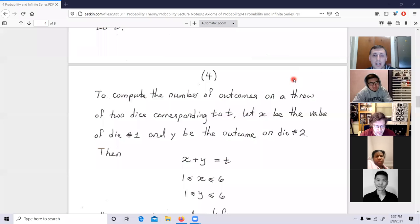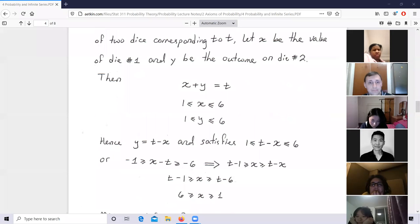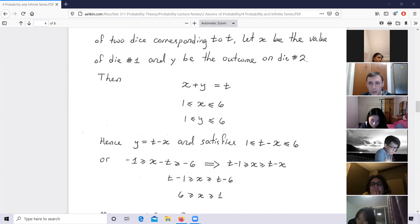We need to figure out a quick way to know exactly how many ways to get the sum of T. I don't want to solve for T2, T3, T4, it's annoying, right? I want to right away know how many ways to get sum of T. And that's not so difficult.